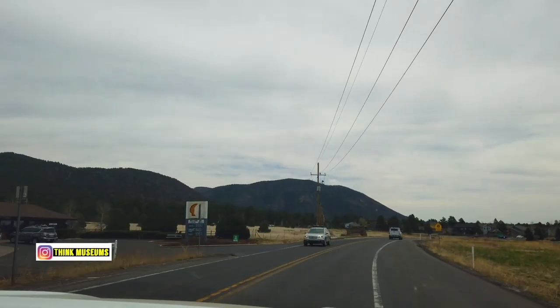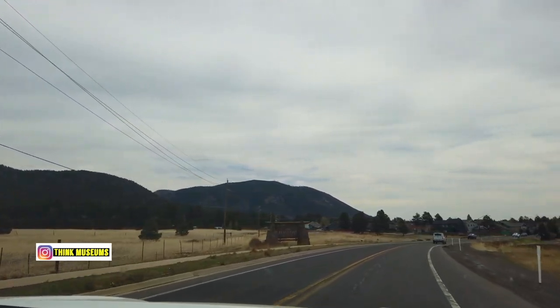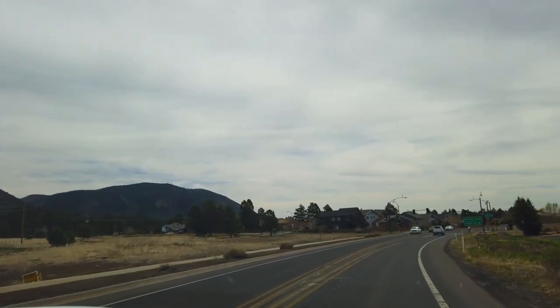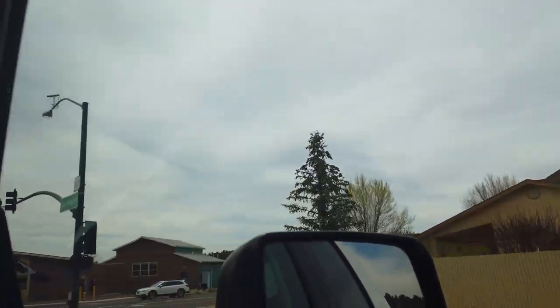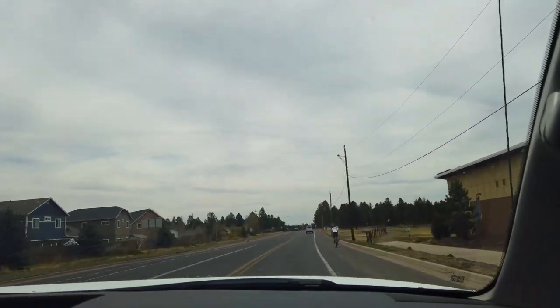Pretty awesome. The weather's, you know, not that good and not that bad. If you're coming from the Valley of Phoenix, it's hot, but when you come up north, then it's pretty good. This is the kind of homes they have here in Flagstaff.